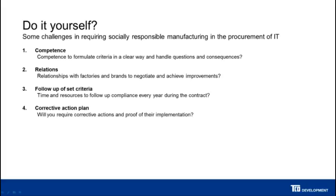Then when you find some violations in the factories, you need to have a corrective action plan set up by the brand owner and by the factory management. And it's necessary to work with these corrective action plans and to get all the violations solved within the time. And that's also when you need some experts within your organization to handle that work.